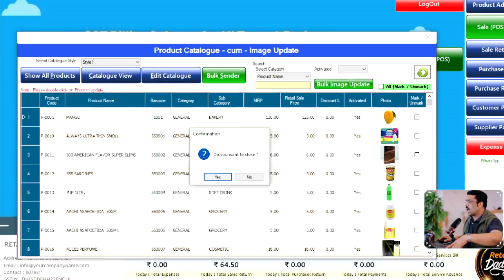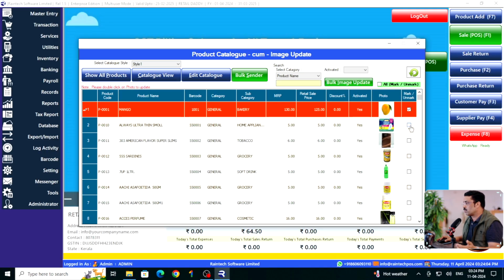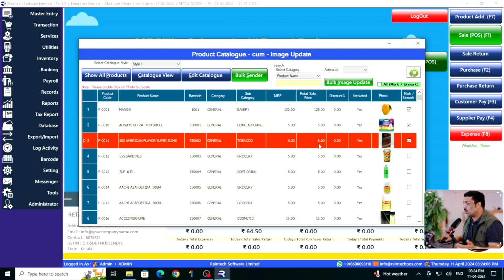And here, this is the artificial intelligence technology. I click on that button, all the products. For example, I tick on some products. All the product images will automatically update in this software. See, it is updating one by one. So this is the technology what we build with this software.